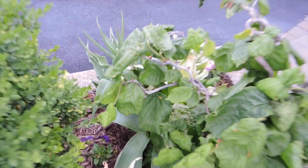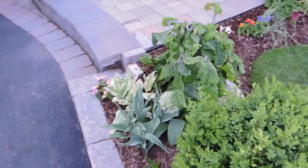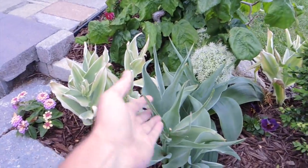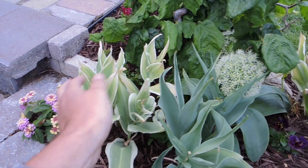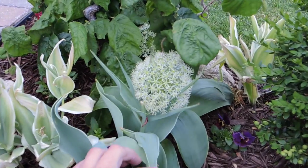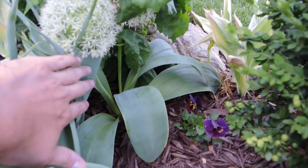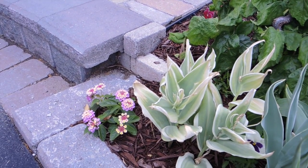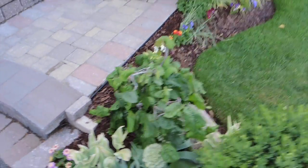Let's actually go around at a different angle. Got all kinds of the tulips that are finished, that are starting to wilt, starting to go back into their bulb. I'll be removing these very soon. But here's the allium flower, really pretty. I love the allium leaf. It's a more compact leaf. We've got the lantana looking nice. I like planting the lantana as a tropical annual.